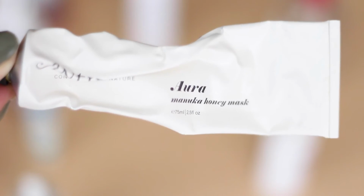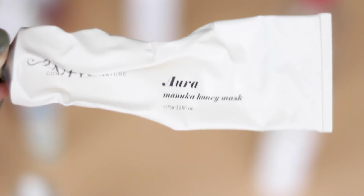And the one I've been using exclusively for the past winter is the Antipodes Aura Mask. I'm so close to being finished with this. I just want to finish it. But this honestly is a great product. It smells so good. Like, it doesn't even necessarily smell like honey. It smells like citrus and vanilla and a little bit of honey.